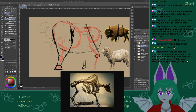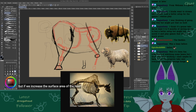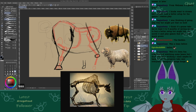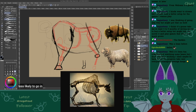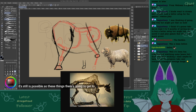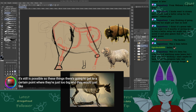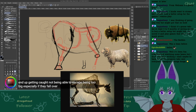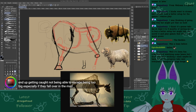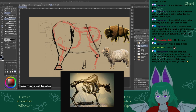But if we increase the surface area of the hoof, it's less likely to go in. It still is possible. So these things, they're going to get to a certain point where they're just too big and they would just end up getting caught, not being able to escape, being too big, especially if they fall over in the mud. They would be completely doomed. I don't think these things would be able to get up very easily, judging by how big they are.